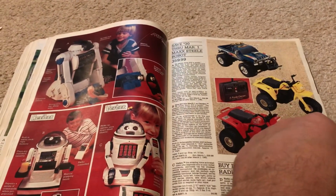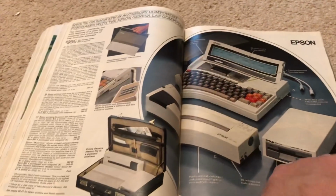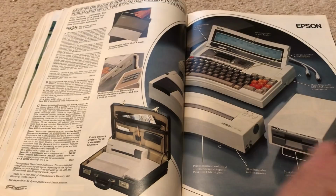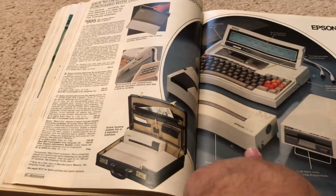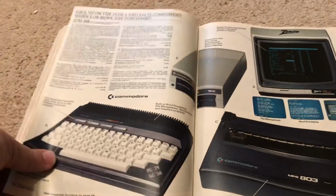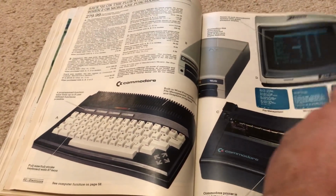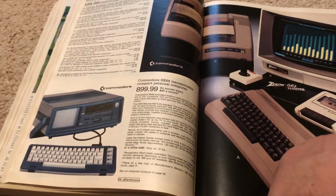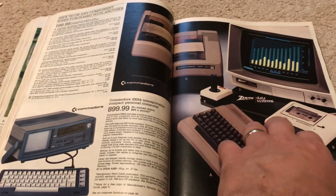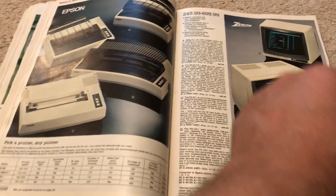The 4x4. Computers, desk lights, Epson computer, whole computer layout right here. Disk drive, keyboard, monitor, and printer. A big monitor, big printer, separate keyboard. Look, you do your stocks. You could hack the interwebs. There's a joystick to play games. You can do your charts and figures for your shopping list.